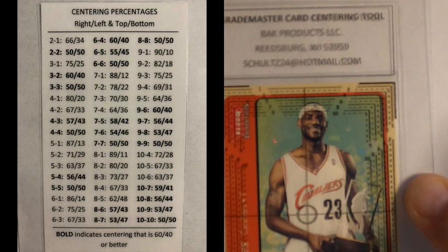Now if you were looking at your card through the centering tool and you had a 3 on one side and a 5 on the other, and it was lining up on the number 5, you would be outside of that PSA 10 grading standards, and it'd probably end up being a 9 if everything else on the card was perfect. But centering is probably the most important grading aspect of a card, so please keep that in mind when putting in your submissions. If you're hoping to get a 10, this has to hit.